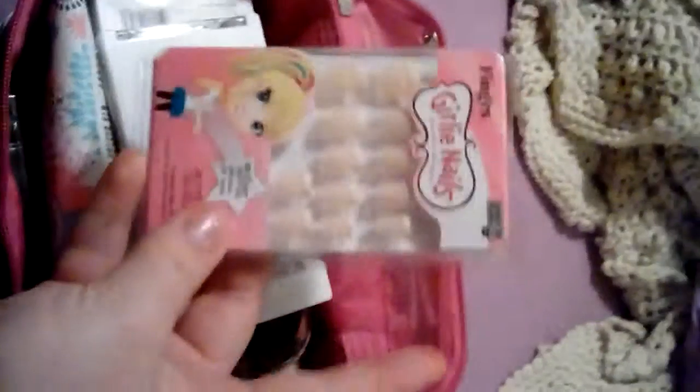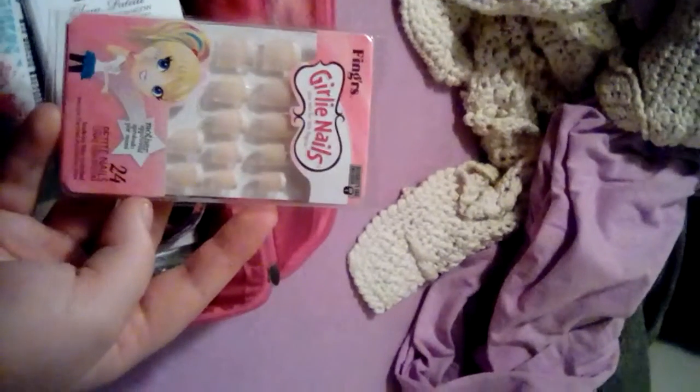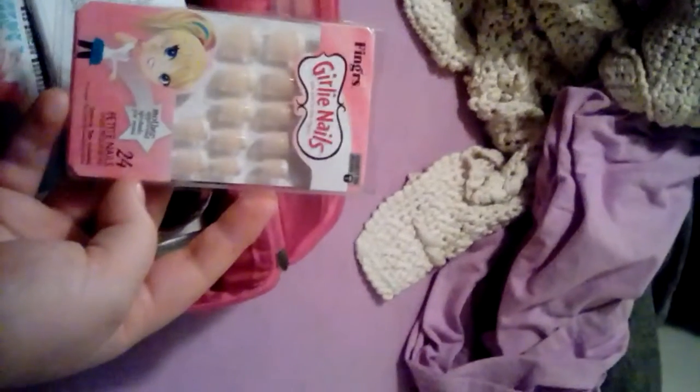it's a makeup bag, which will really come in handy when I'm doing makeup tutorials, which I have a little extra stuff in here. So I got these French tip nails, which is amazing because there's 24. That means I can have these twice and wear these twice. So yeah, this is a French tip. And yeah, so I got one thing in my bag. So these are what I got for my birthday.